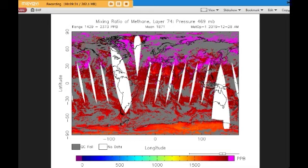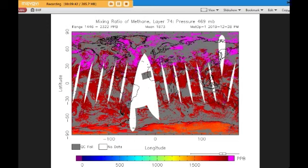So this is about halfway up in the atmosphere, like what we saw on CAMS at the 500 hPa. Here's Methane 1 in the afternoon. The mean was 1873. The range was 1446 to 2322. And look at that funny little square. Not only do we have the white missing data, but we've got a little square of gray.